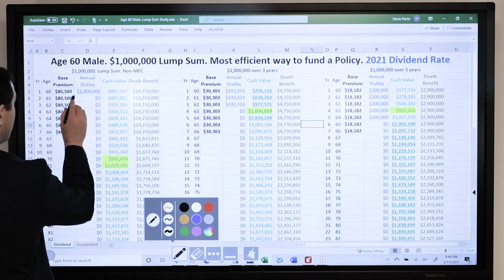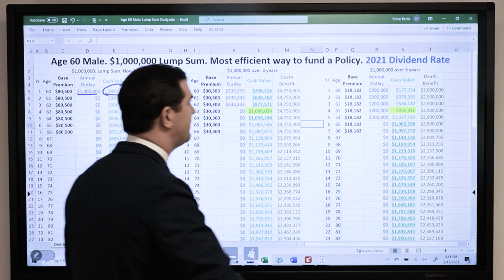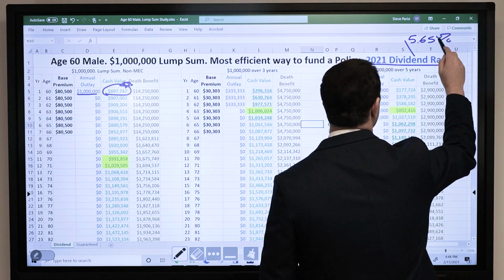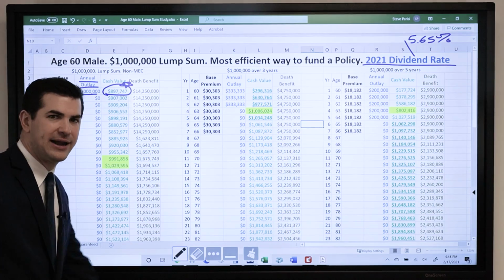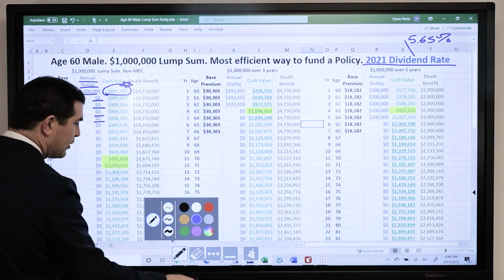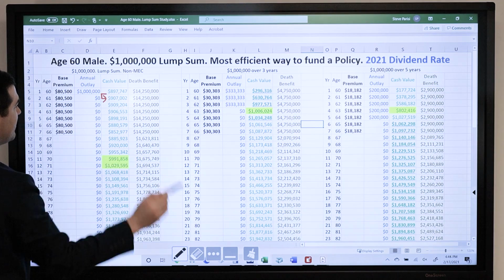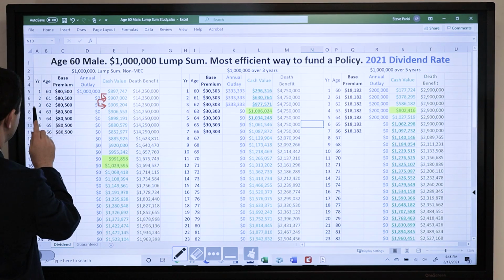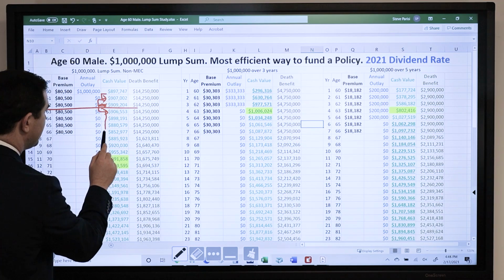Now, we make the payment, $1 million. We've got about $900,000 in cash value right off the bat. This is based off of a dividend rate of 5.65%. Okay. Now, year 2, your outlay out of pocket is 0. Goose egg, nothing. Forever. What's happening to your cash value here? Year 2 goes up by a little less than $10,000. The following year increases by about $2,000. Look what happens year 3 to 4. It starts to decrease. Like, what's going on here?